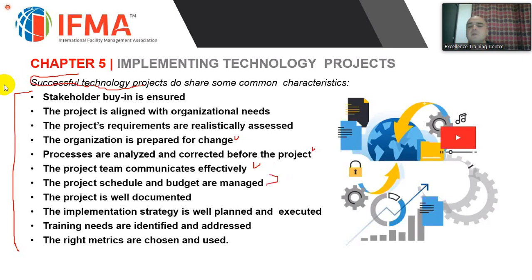We covered all of this separately, where we covered the different areas of the project management body of knowledge, the PM book. We saw how the scope, cost, stakeholders, budget, integration, and quality, all of those need to be managed for you to have a successful project. The implementation strategy is well planned and executed. And then after the project is completed, training needs are identified and assessed.